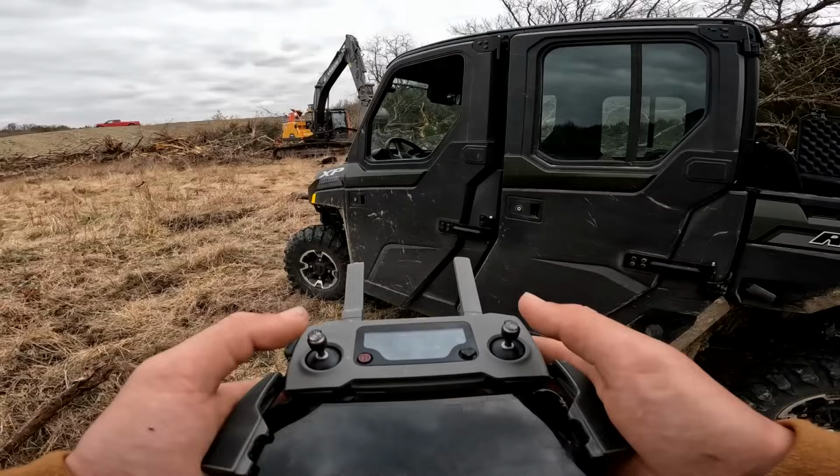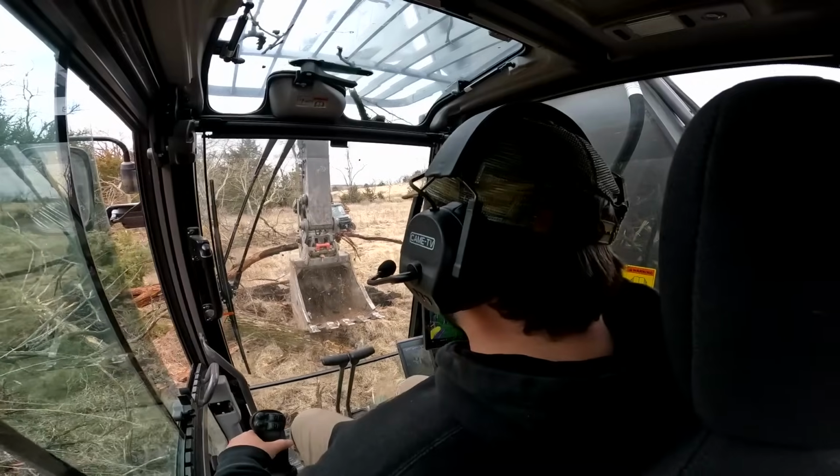I wouldn't hit you. I just looked up and saw a tree. Keeping you on your toes. Breaking more stuff. Dozer Dan getting her done today.